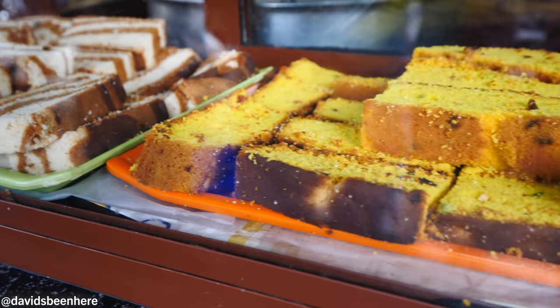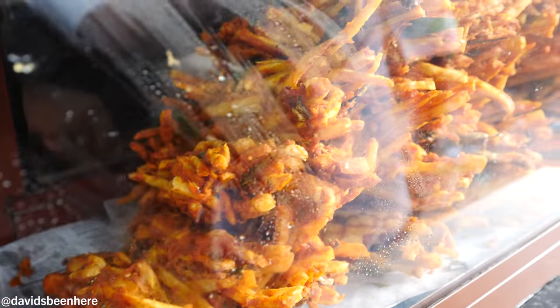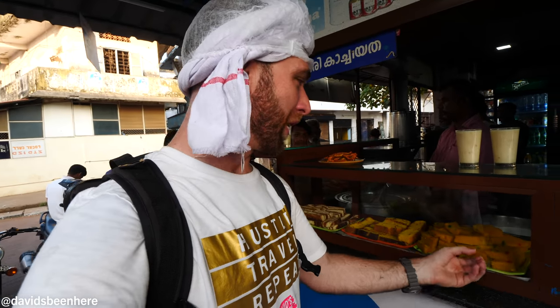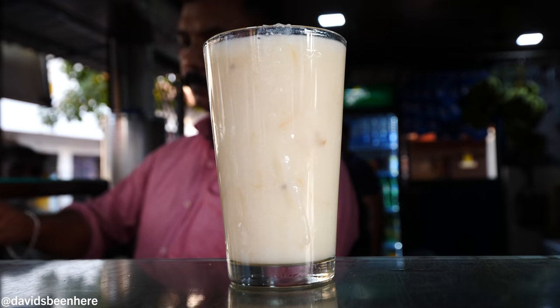There are many places you can try snacks in Thalaserry. There are different places. As you can see, dozens of different snacks. This one looks like a mix between like super thin french fries with some like masala, curry leaves. Over here we have another like banana fry. This one looks more like a rice cakey thing. More cakes.